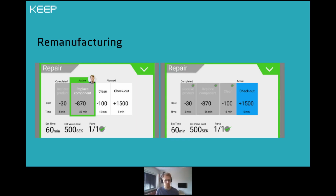And if you zoom in a little bit, you can see that this particular product has been received. It took 5 minutes to check in, and that translates to a cost of 30 kroner. And right now, somebody is replacing a component. And to the right, you can see a little bit further on when it's ready to check out.